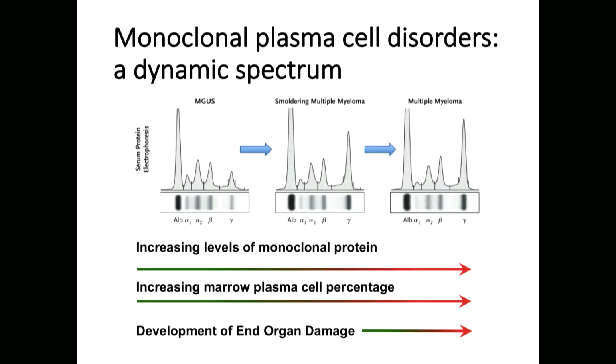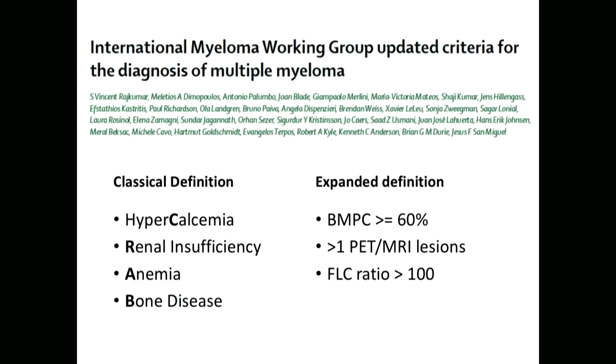So when you look at all the monoclonal gammopathies, it's a spectrum of disorders. On one extreme, there's the monoclonal gammopathy of undetermined significance, and on the other side, there's active multiple myeloma. And there are some patients in between whom we term as smoldering multiple myeloma. Now, what distinguishes between these three stages is the increasing tumor burden, and when patients have end organ damage, they clearly have symptomatic disease. Now, more recently, the International Myeloma Working Group updated the diagnostic criteria for multiple myeloma.